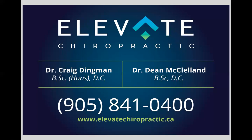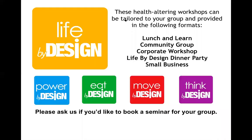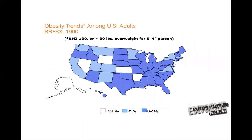I want to start by talking tonight about the current state of health. We're going to use our neighbors to the south as an example here. I'm going to pick on them because I don't have a graphic like this for Canada.